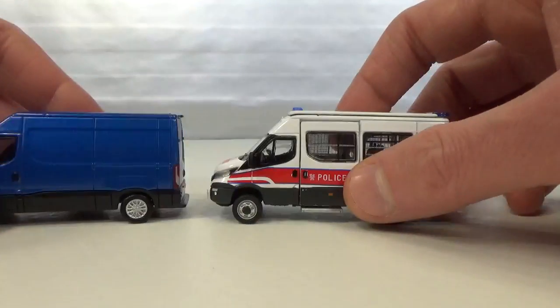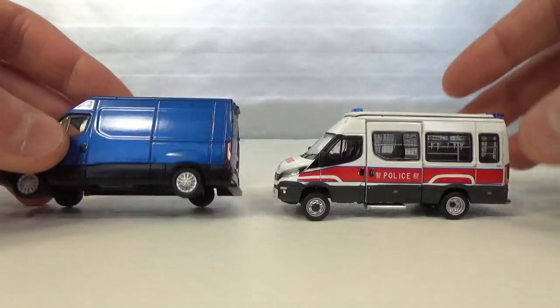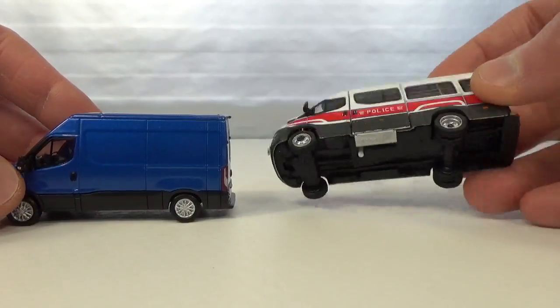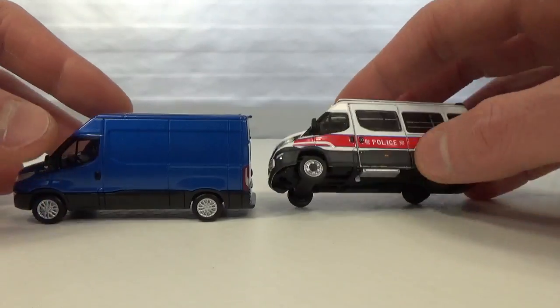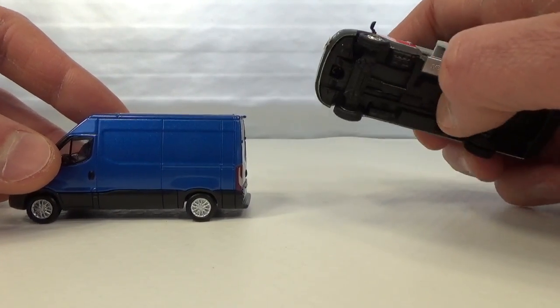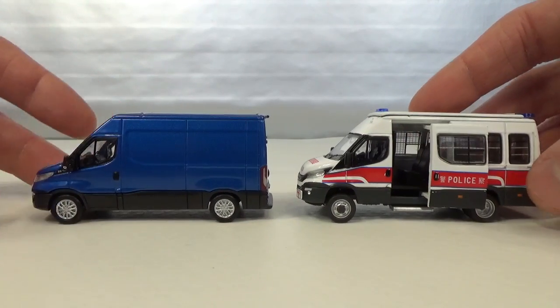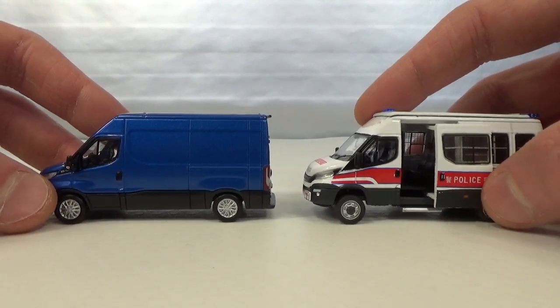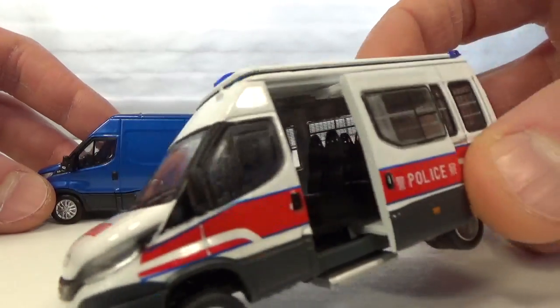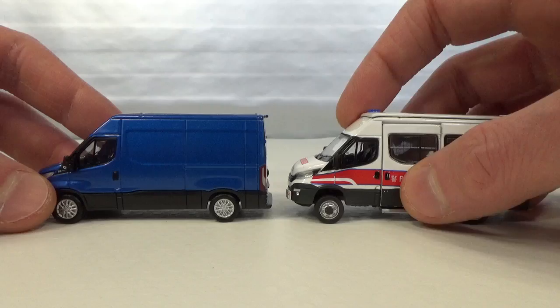And on the side, so this is a single wheel in the back, this is a dually in the back, so that's different. And of course the tiny Hong Kong has the sliding door, plastic sliding door. This one does not have opening features. That's a nice touch, and it's got the seats in the back, all very detailed.